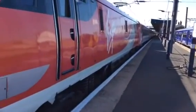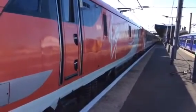Now, actually, you've got platform 4 at Doncaster, it's your 10:10, 1N08 Virgin Trains East Coast service from London King's Cross to Newcastle. We've got 91124.